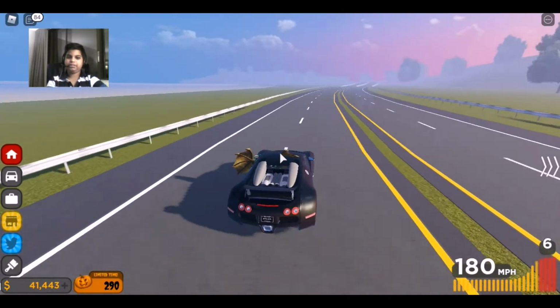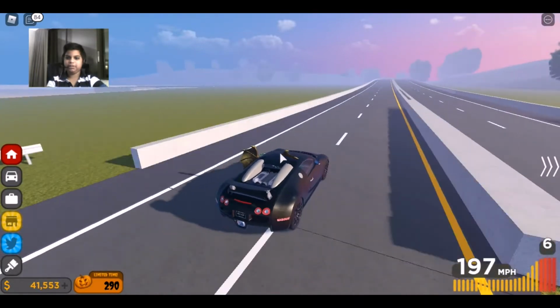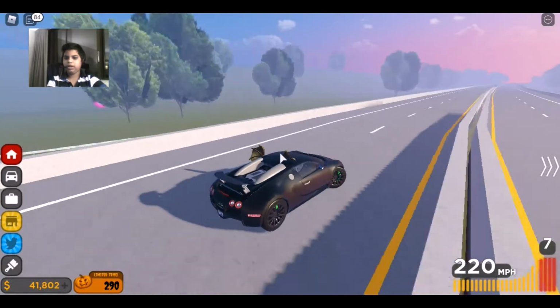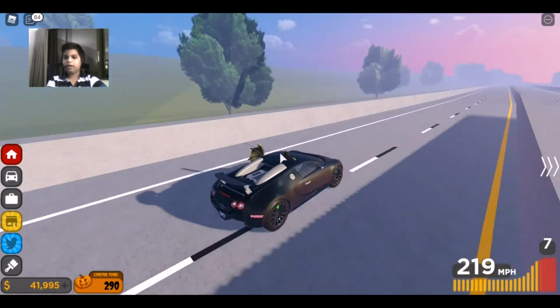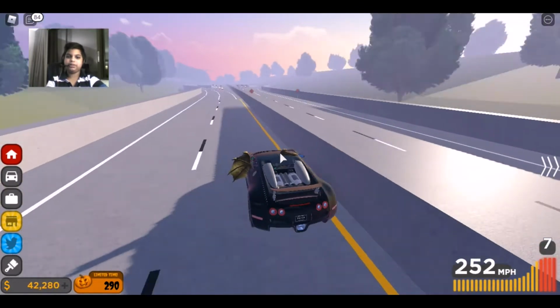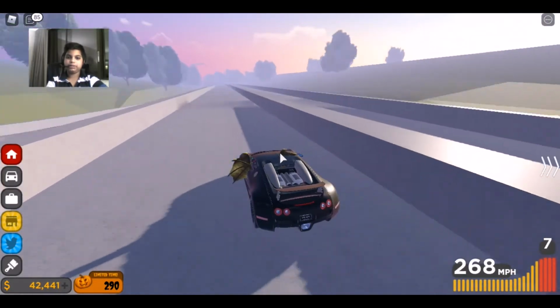At first, one of my friends played this game. I wasn't too enthusiastic. I thought cars were way too expensive. And also, if you think we should add a Bugatti Veyron into Driving Simulator, now there's a Bugatti Chiron.